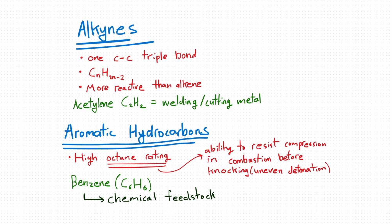Last but not least, we have aromatic hydrocarbons, also known as arenes. These have a unique ring-like structure. Aromatic hydrocarbons have some interesting applications too. They're mainly used as chemical feedstocks to produce other chemicals and products. They can also help improve a fuel's octane rating, which boosts engine performance. So, they're pretty important for both energy production and the chemical industry.